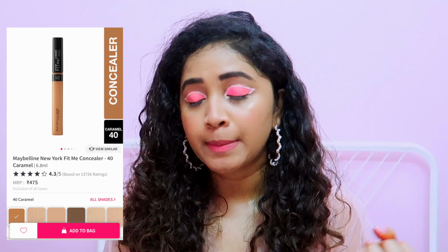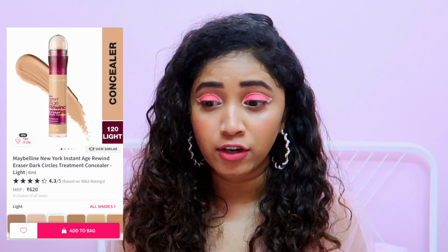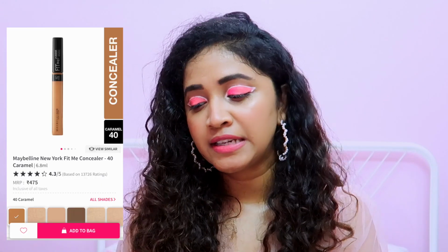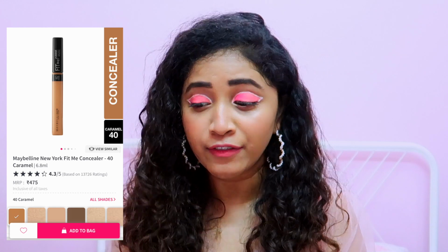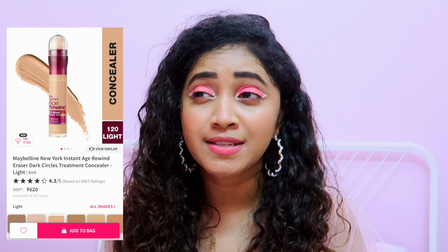Apart from Inside, there are two concealers from Maybelline, which are Maybelline New York Fit Me Concealer and Maybelline New York Instant Age Rewind Concealer. Now these two are the best concealers I've ever tried. Fit Me Concealer retails for 475 rupees and the Age Rewind Concealer retails for 620 rupees. Now a little bit pricey, but they are really good.